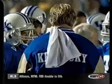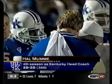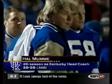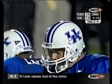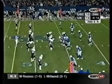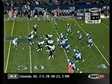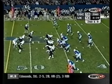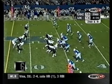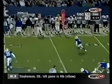Al Mumme with the trademark towel around the neck and the trademark pass-happy offense coming in this week. 7th in the nation in passing offense and 2nd in the SEC in both passing and total offense. Business as usual, although Mississippi held them well below their usual numbers. Back to form so far here in the first half. Lorenzen, who makes about half the calls himself at the line.